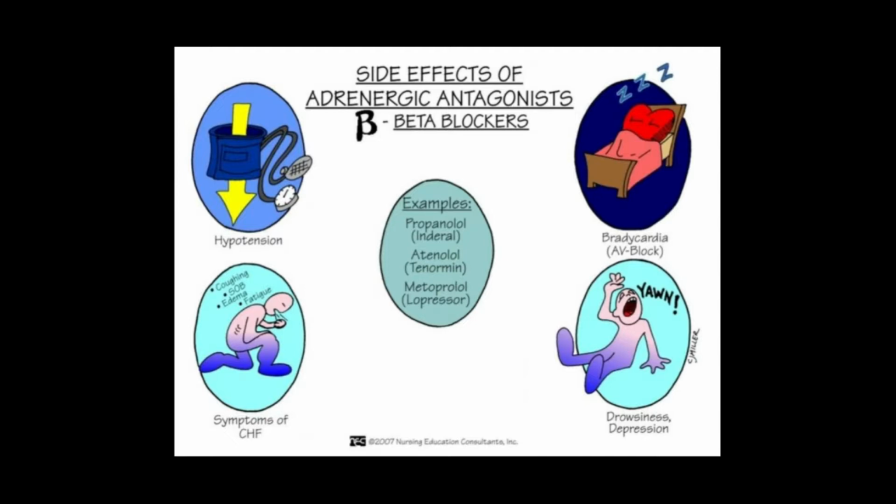So here's some side effects again of beta blockers. If you didn't get them the first time, write them down now. In the center are examples of what beta blockers are. If you don't have them written down on your cards, do it. It can cause hypotension. We're going to start in the top left-hand corner and work our way around. It can cause symptoms of CHF, congestive or chronic heart failure. If you don't know what those symptoms are, they are coughing, shortness of breath, edema, and fatigue. And now we're on the right-hand side. It can cause bradycardia, so a low heart rate, and then it can cause drowsiness and depression.